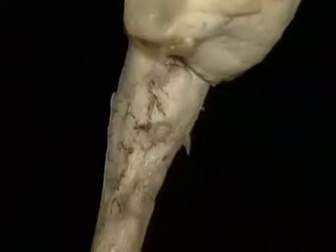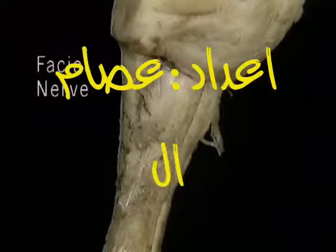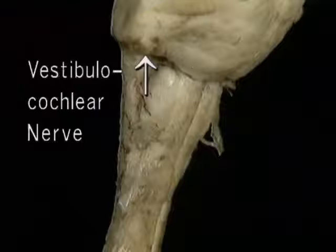We'll move on now to look at cranial nerves 7 through 12. We'll begin with the 7th and 8th, the facial and vestibulocochlear nerves. As we've seen, these two nerves leave the brainstem just below the pons. Here's the facial, here's the vestibulocochlear.